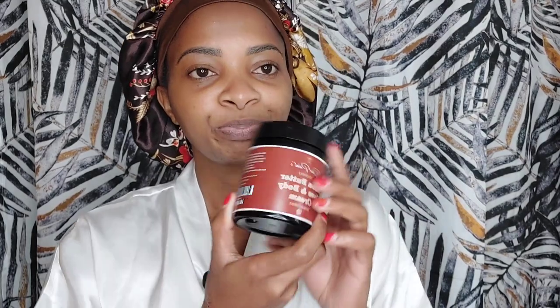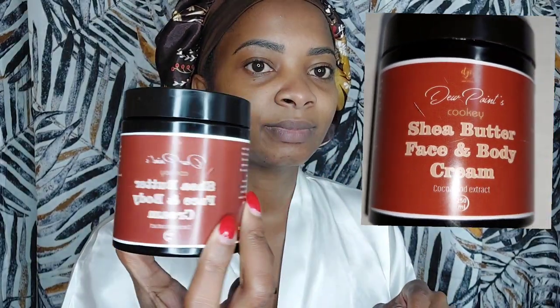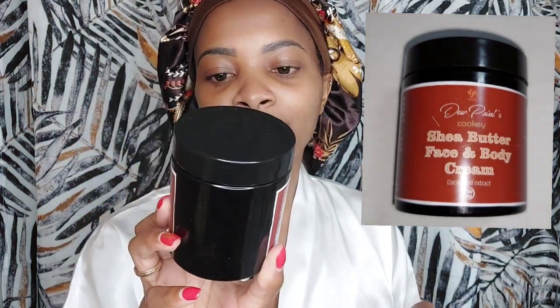So after using the sunblock, the sunscreen, I'm going to get in with my moisturizer now. And for my moisturizer, I use a cream from Dewpoint. This cream can be used for body and face. So you can either choose to use it for body or face. But I choose to use it for my face because for the body, I use lotions. This is the Shea Butter Face and Body Cream.